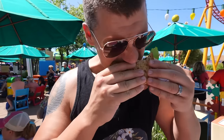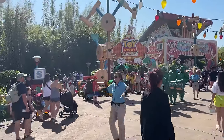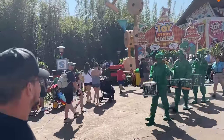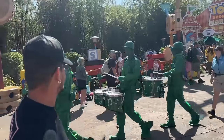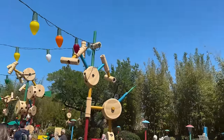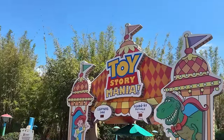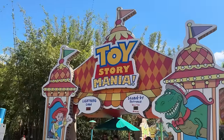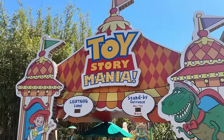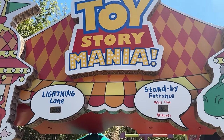Yes. Okay, a delightful snack consumed, and we are now headed to Toy Story Mania, the first Toy Story attraction to grace the theme parks. This lovely ride has no height requirement and is a shooter-style attraction that takes you through a variety of different mini-games where you compete against your neighbor. And I'm gonna do great. I am just telling myself I'm gonna do great.